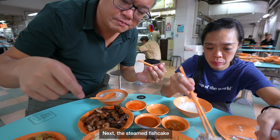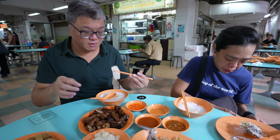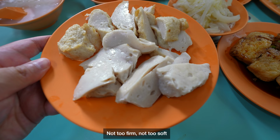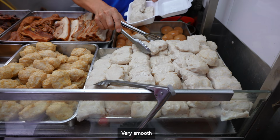Next, the steamed fish cake. The fish cake, very, very nicely done. Not too firm, not too soft. It's got just that right texture in between. It's salted, obviously. And you can tell that it's got a bit of an oil finish inside. So I'm not sure whether you actually do it with lard. But it's very nicely done. Alright?